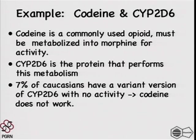And as you can see in the third point, 7% of Caucasians have a version that is a SNP, and there's actually a number of different SNPs that can cause this, that renders CYP2D6 totally inactive in their liver, which means that for 7% of Caucasian patients, codeine is like a placebo. It does absolutely nothing.